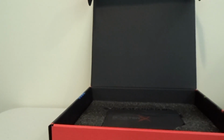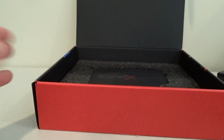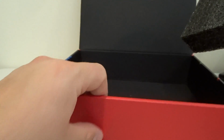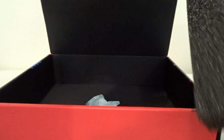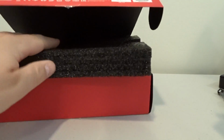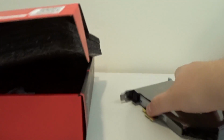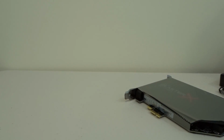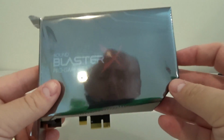If you're watching this and you're interested in buying a sound card, you probably don't need any help installing something like this into your computer, however. The rest of the box is empty. There are 2 silica gel packets in the bottom, which I suggest throwing out right away so your pets do not get them. They can be deadly to pets. We definitely don't want to injure a cat or a dog by letting them eat silica gel, so don't do that, guys. So here's the actual card.